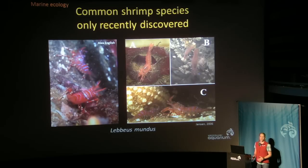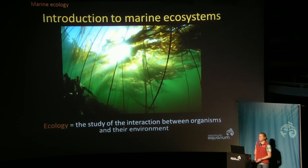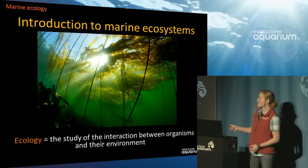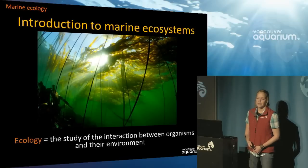Now, once you know what you're looking at and you know the species that are there, then you can start to ask other questions, like ecological questions. So ecology is the study of the interaction between different animals and plants and their environment. So we're asking questions like, why is there so much kelp in this picture? Is it because of the availability of light?